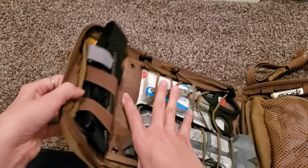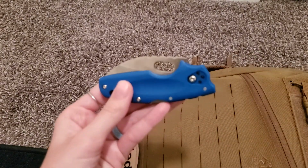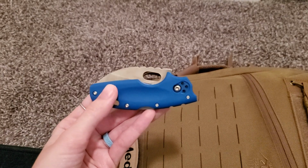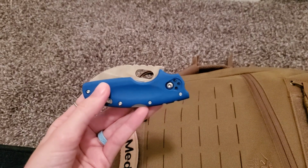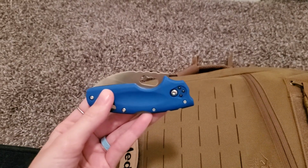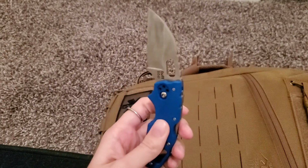And then the final thing is I have a Cold Steel Tough Light knife. And this is just so I can open packages easily. The good thing is the packages I have, for the most part, they're all easy tear open packages. Like the Quick Clot, that's an easy tear open. But sometimes when you are just in a rush, when you're stressed out, not everything works out perfectly. So it's nice to just have a knife on you, just in case.